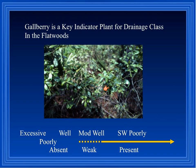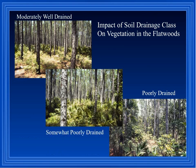So again, we use these kinds of tools as foresters and land managers to help us appreciate landscape position. And as you heard in the earlier webinar, as little as a foot of elevation difference in these types of soils can have a pretty profound effect in terms of site index. So here's an example in this slide that shows you that spectrum. We're going from moderately well drained here, where there's a little bit of palmetto and a little bit of gallberry, to a better representation of both species in the somewhat poorly drained, and certainly well represented in the poorly drained.